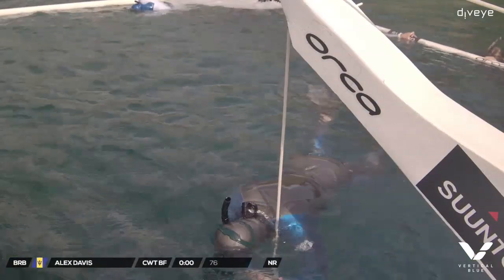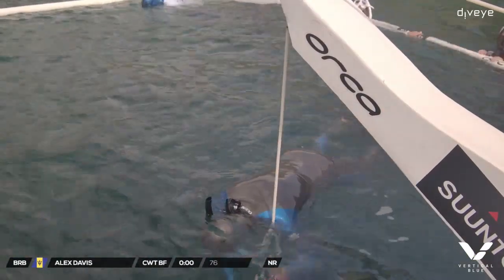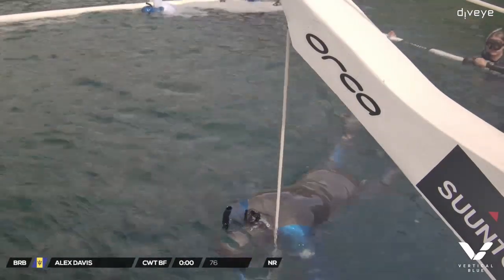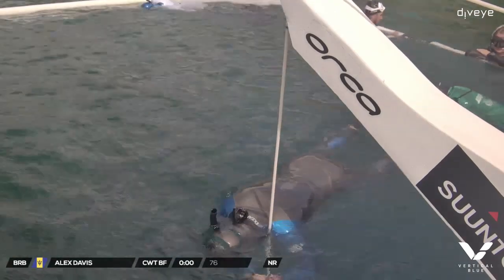So our final diver for this session is Alex Davis. He is from Barbados. He is doing a constant weight bifins dive, an announced depth of 76 meters with a dive time of 2 minutes and 40 seconds.